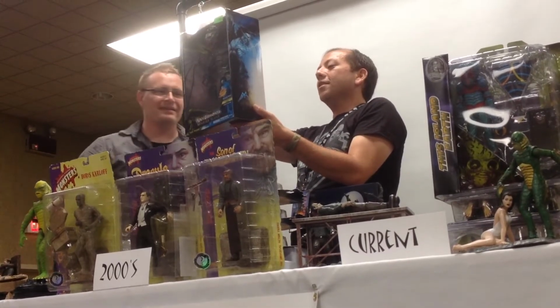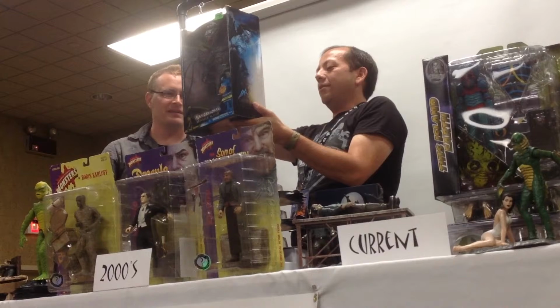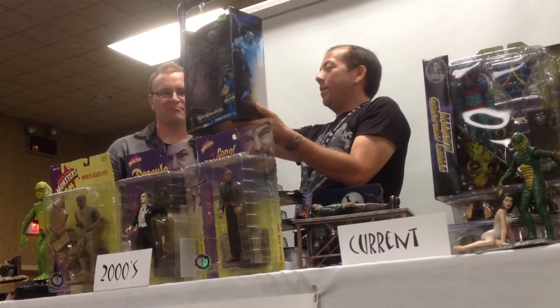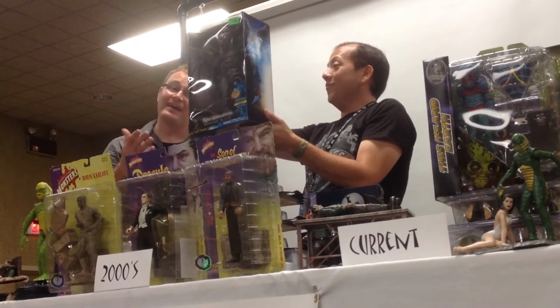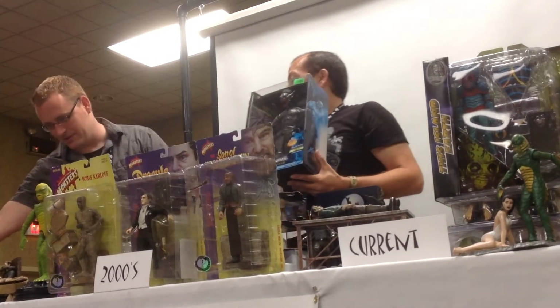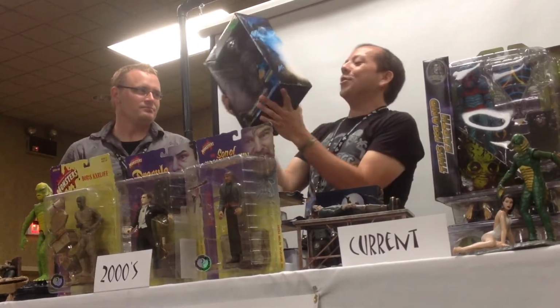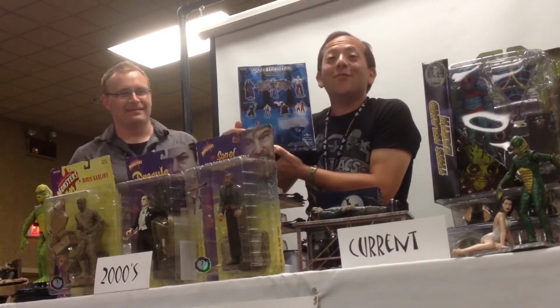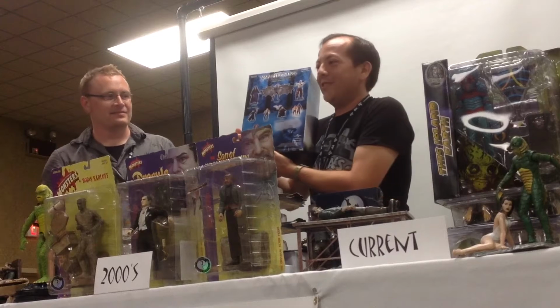Right. Yeah, I never got into those. Like I said, the movie didn't really do anything for me. We should have stayed away from that movie and these toys. But the same company gave us these. And if you look at the back of the box, I think they knew they were on a lemon here. They advertised those other classic monsters.